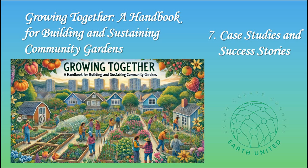Wow, so it's like having a high-tech gardening assistant. Exactly, and it's not just about efficiency. This data-driven approach can also help gardeners make more informed decisions about crop selection and planting strategies. So they can optimize their yields and grow healthier plants. Precisely. It's really taking community gardening to the next level. That's awesome. What else? Another exciting development is the use of drones in community gardens.